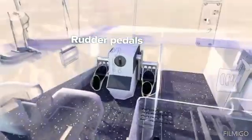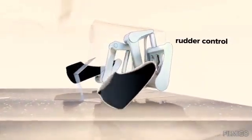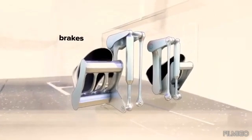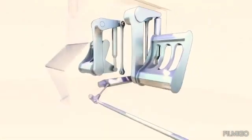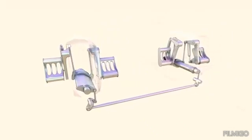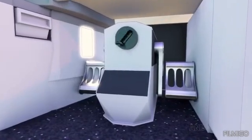Rudder pedals. With feet in the lower position, rudder pedals move forward and back for rudder control. Moving feet to the upper position allows pedals to rotate, engaging left and right main landing gear brakes. A mechanical linkage ensures the pedals on both sides move together. Pilots can adjust the pedal position with a knob at the front.